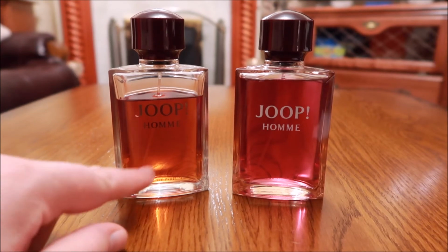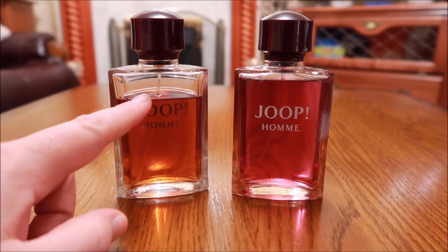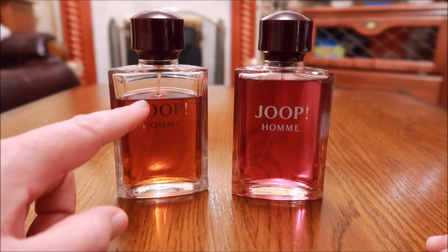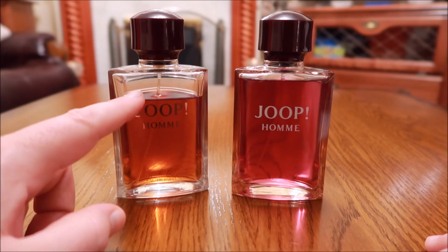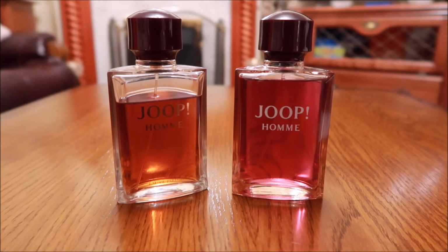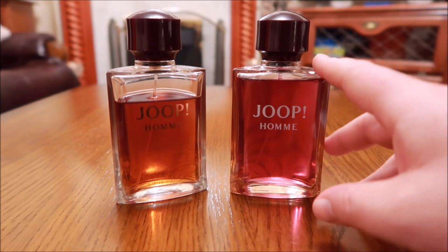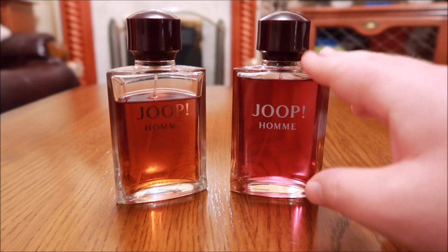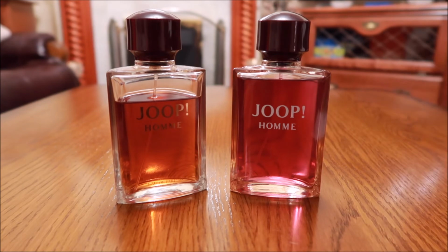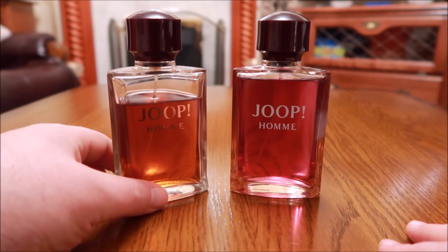This one is the EDP. Now I haven't used all this since I last did the review of it about a week or so ago. I've decanted about 5 ml for someone, but honestly, I like Joop, but today's juice doesn't really compare. Now this EDP, I would say, is slightly better.